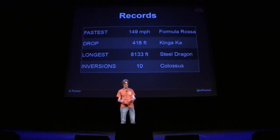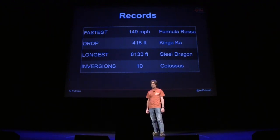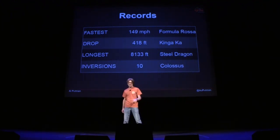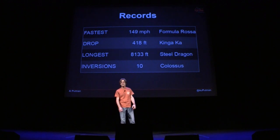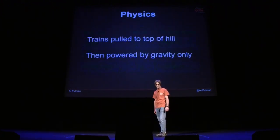Records, so what can you do on a coaster? You can go 149 miles an hour, you can drop 418 feet, you can go on a ride that's over 8,000 feet long, and you can go upside down 10 times on the same ride.